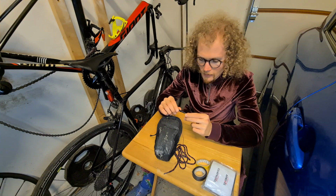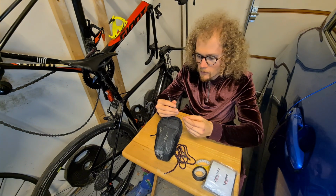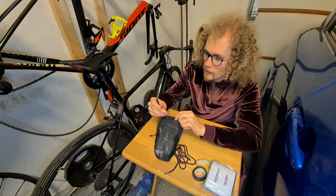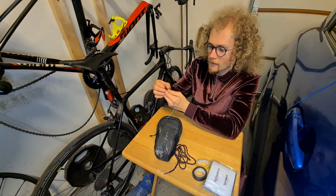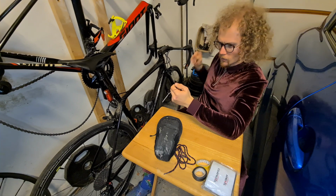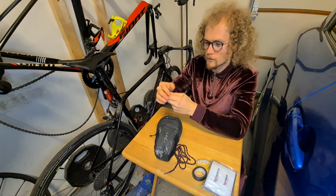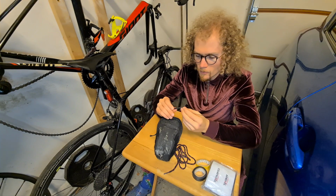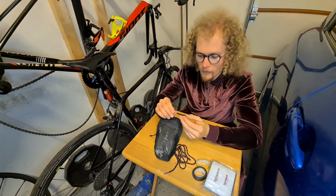Now I was given this by a friend, so you know who you are, thank you. Now essentially this is I think it's a gear cable, the end of a gear cable. So essentially this little blob at the end, if you do your own mechanics on your bike, that essentially goes in to the hood at the top, and when you feed it in, that's what it rests against in the hood.